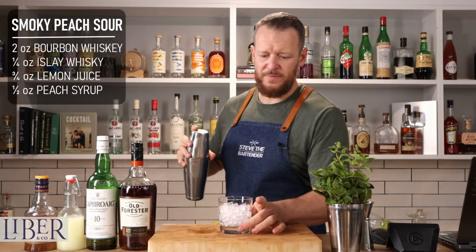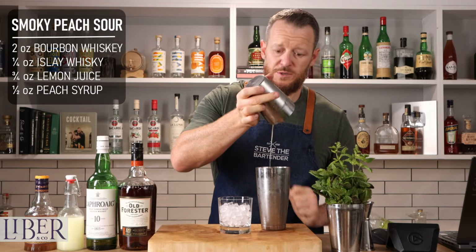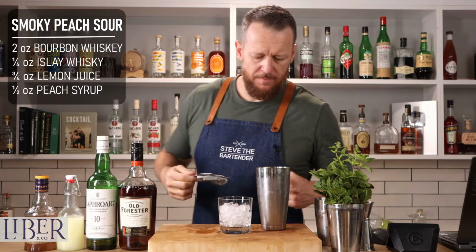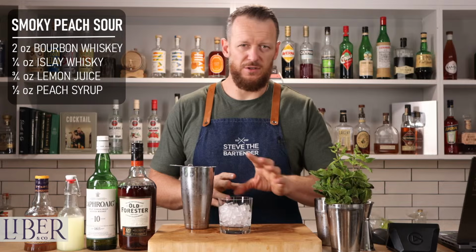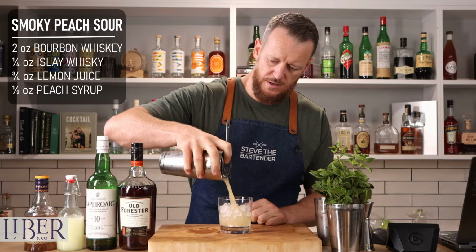Oh, spilt some. Like I said, just a brief shake. And that extra dilution through using pebble ice, you don't have to, you can still serve over cubed ice, but I think that extra dilution will help tame the Islay whiskey and that smokiness.